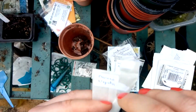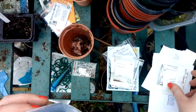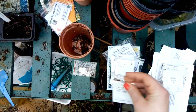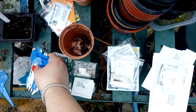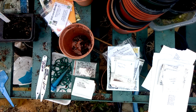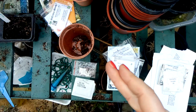I can't remember the proper name for this, but this one and the Astrantia are South African plants. Pennisetum Scarlet Queen, which is a tall feathery grass, and also some Honeywort. Oh no, let's put them on the big shelf, otherwise I'm going to lose them. Okay, so that's what we're going to do. Everything else will now get sped up, so fingers crossed it goes okay.